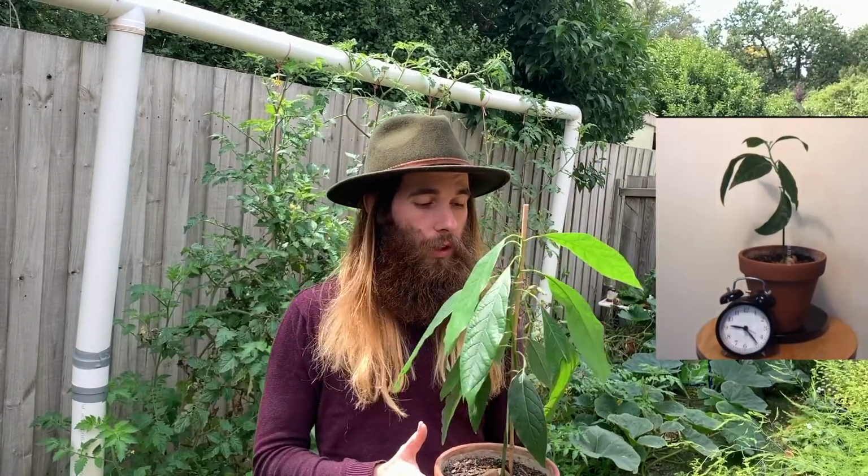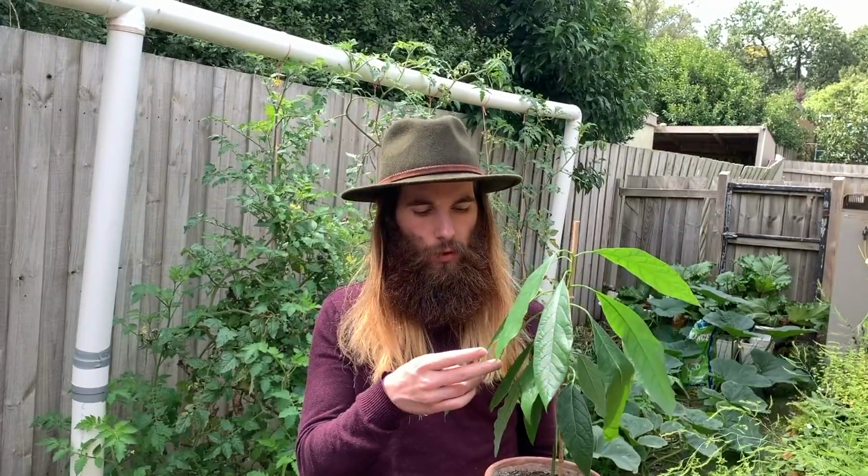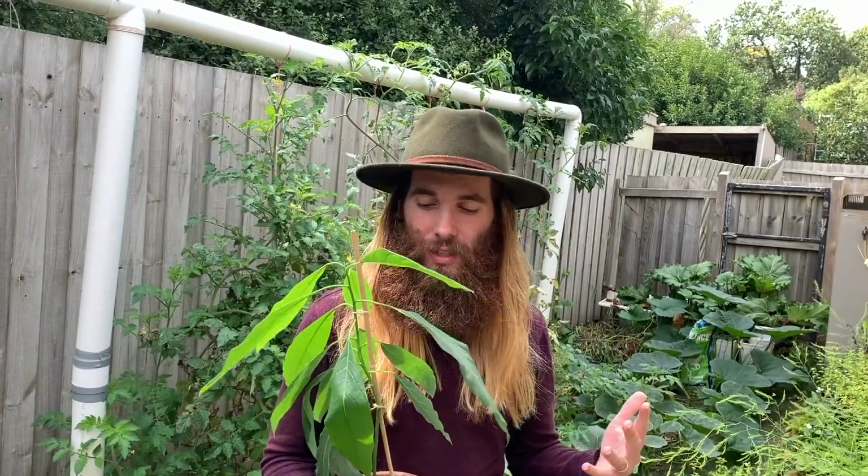And it just keeps putting out new growth as well. We are in autumn now, and so things will be slowing down for the winter. But this is one of my favorite avocado trees, certainly the favorite plant that I got in 2019, and I really love it. This little avocado tree has got a special place here.